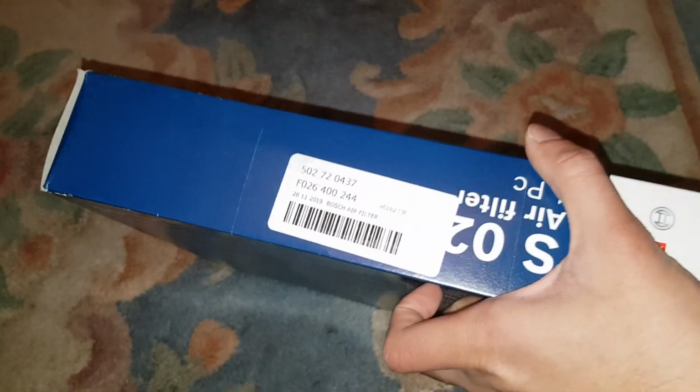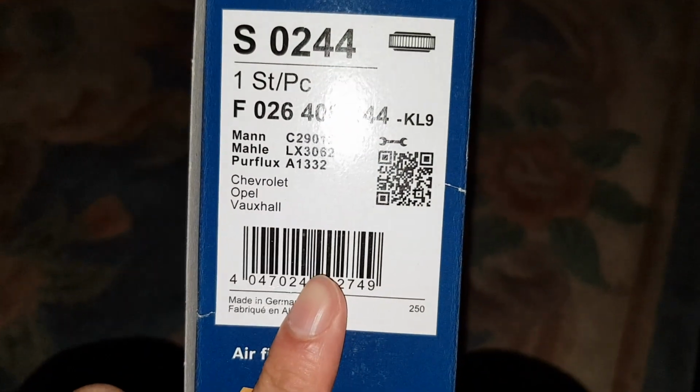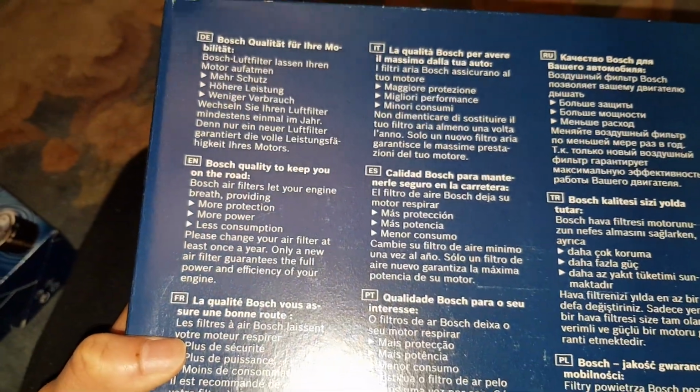So yeah, there's the code for it. Let's have a look here. There you go. So this can be used on Vauxhall, Opel, Chevrolets. And you got the part number there. Nothing else on the side. Let's have a look on this side. So I always stick with BOSCH because BOSCH is a really good brand. Nothing else there. There you go. BOSCH quality to keep you on the road.